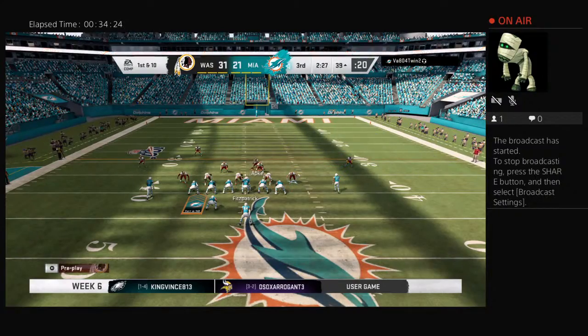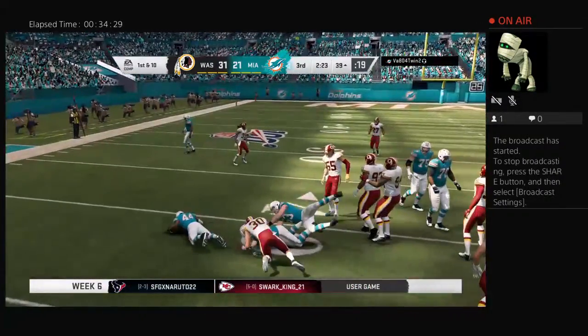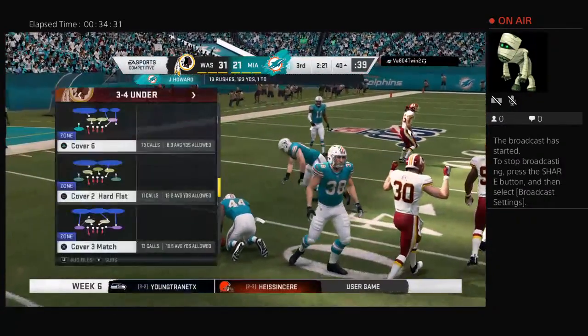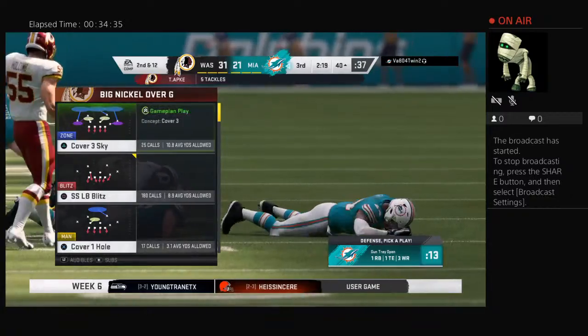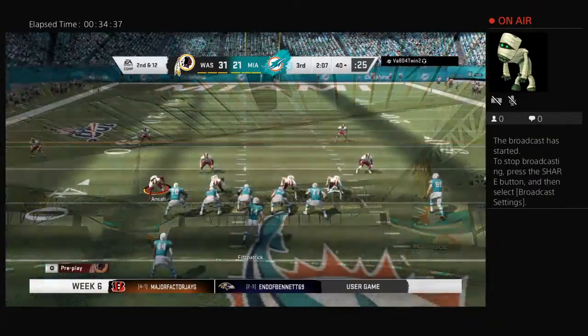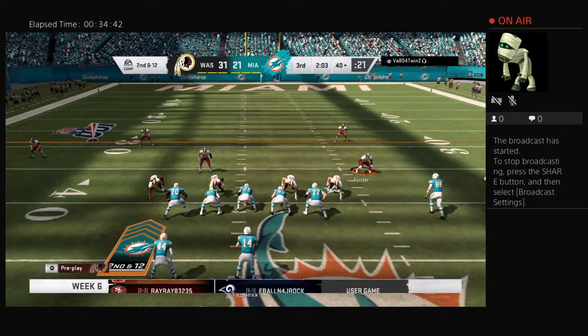First and 10. Running with Howard. And maybe a measure of revenge there. He's had his way in this one, but this time they get him behind the line. It'll wind up being a loss of 2. And that'll make it second and 12. At the 40-yard line.